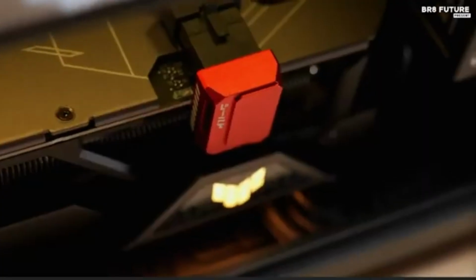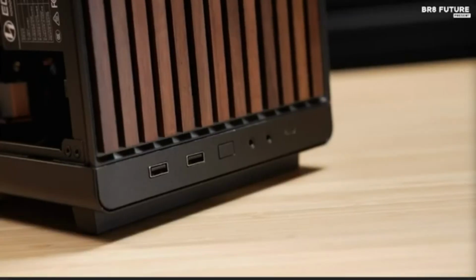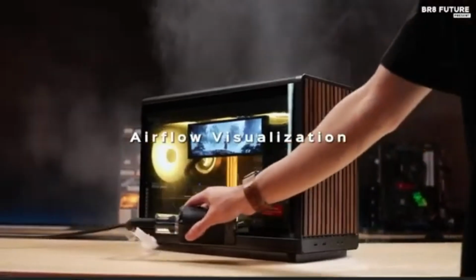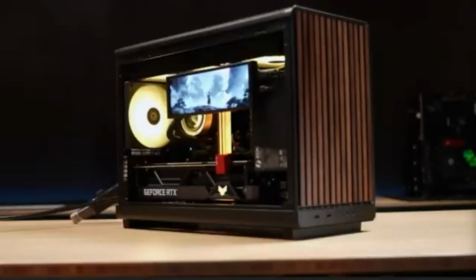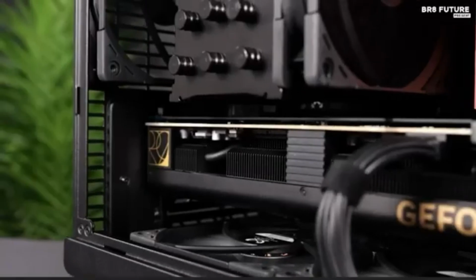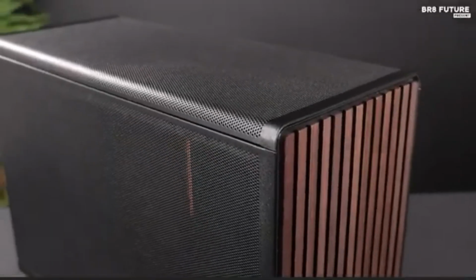It supports MATX and ITX motherboards and fits GPUs up to 415mm, giving you the flexibility to run a high-end system in a space-saving frame. Power supply options are just as adaptable, with support for ATX, SFX, and SFXL units. And the Lian Li Edge PSU can be mounted either sideways or front-facing for optimal layout control.